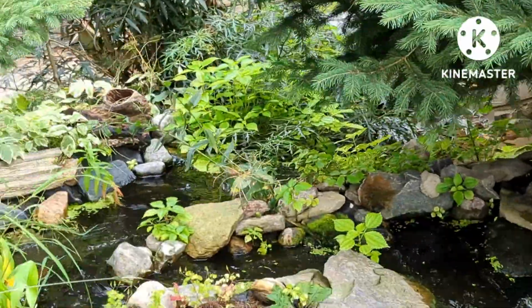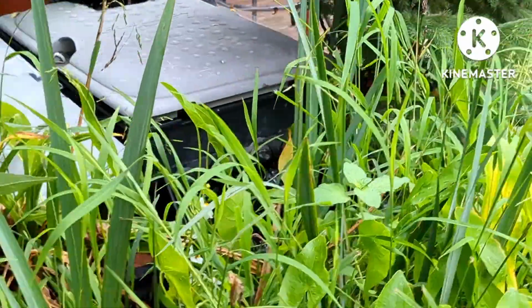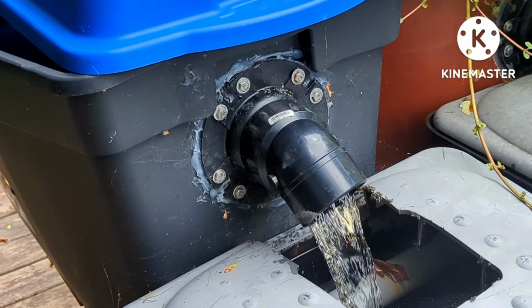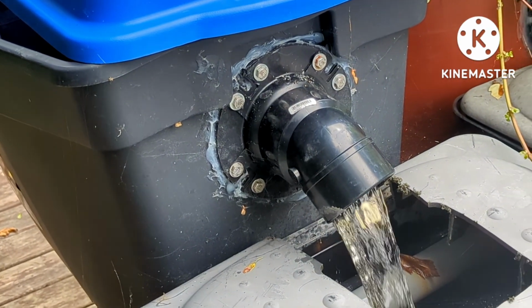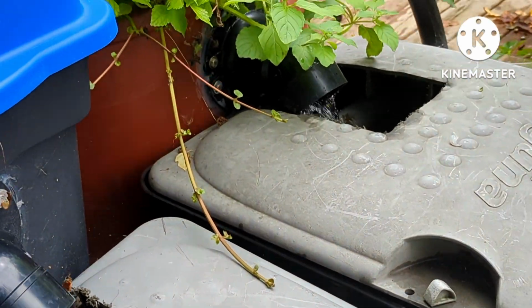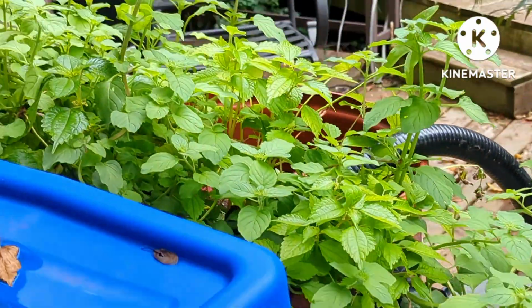Let's check out how the filters have done. The top filter, this one here, really liking it. Really easy to clean, no problem. My barrel filter, well, that's a different story altogether.